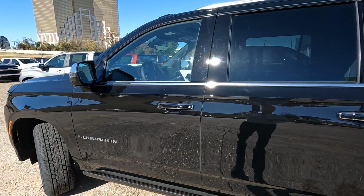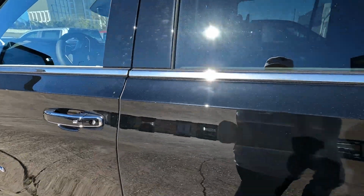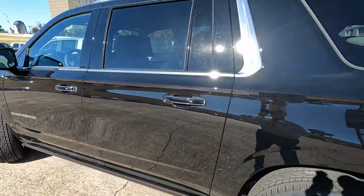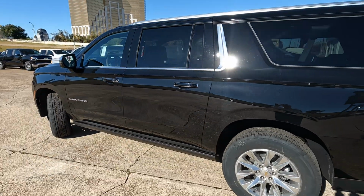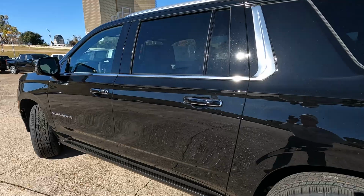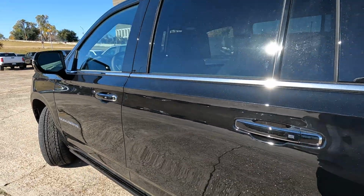Now, something that I really like here is the fact that you have passive entry, not only on the front door handles, but also on the rear. So for you parents out there that come to these rear doors first, or anybody who might do that for any reason whatsoever, that is convenient because you can lock and unlock all four doors from either the front door handle or the rear door handle.